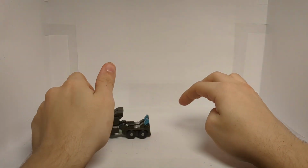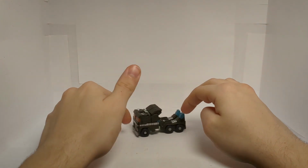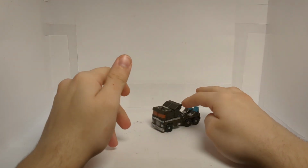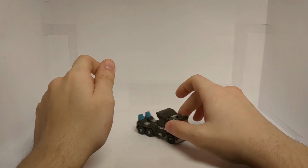Very simplistic. He rolls very, very nicely. Sorry, my voice is cracking a lot. But yeah, he rolls really nicely. I do like the way that these older figures can roll and stuff.